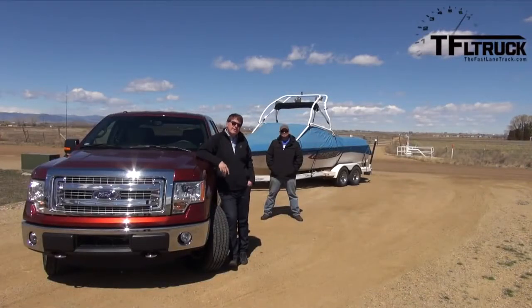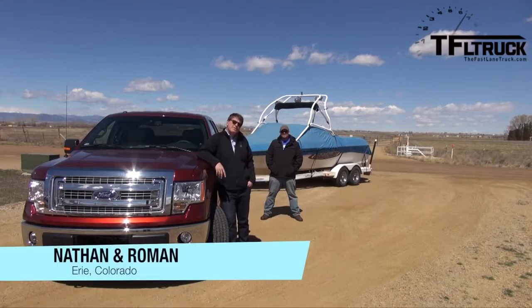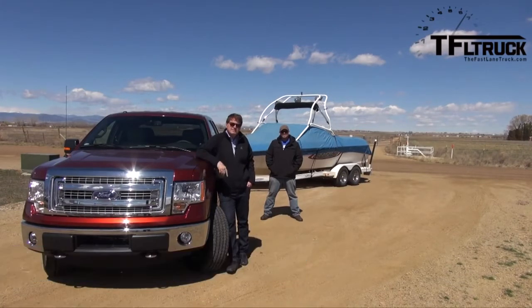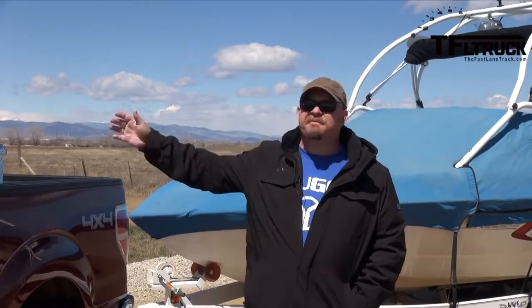Now this may look like a brand new 2014 Ford F-150 with the 3.7 liter V6, but it's special. And it's not what's under the hood, but what powers it. CNG, baby, it's the future. What'd you say? CNG, baby, it is the future.